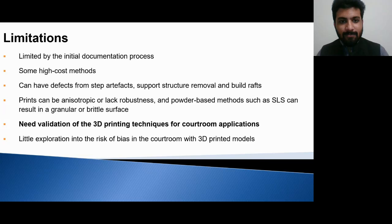And we also have the powder-based methods, the selective laser sintering, which can result in a granular or brittle surface. This has the really fine powdery material which sort of comes off on your hands. And a huge limitation is that we still need validation of the 3D printing techniques for courtroom applications. And finally, there's little exploration into the risk of bias in the courtroom with a 3D printed model. So we don't know to what extent a juror holding a 3D print is biasing them in favour of the prosecution.